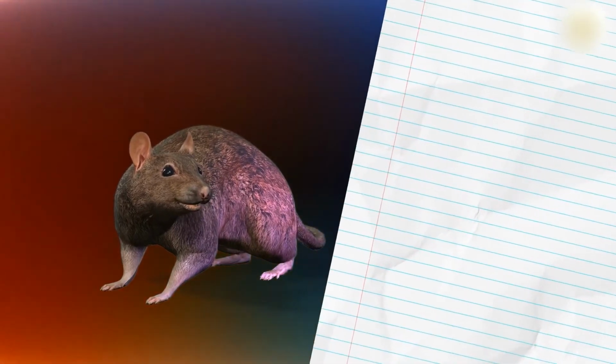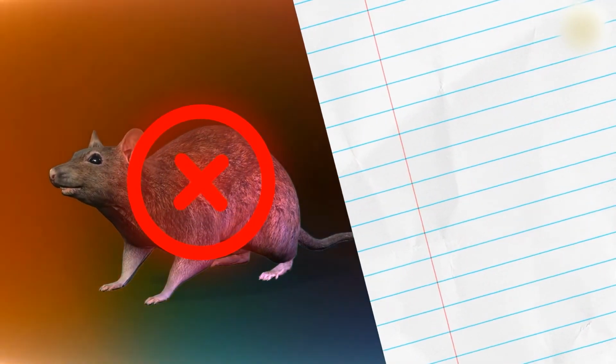Paper margins were invented to prevent important information from being eaten by rats. The critters would normally chew books and papers on the edges, so people stopped writing close to them.